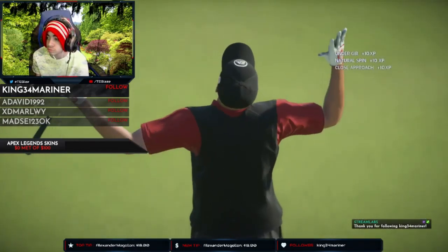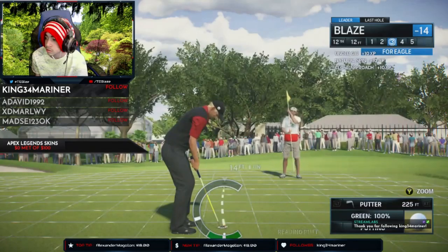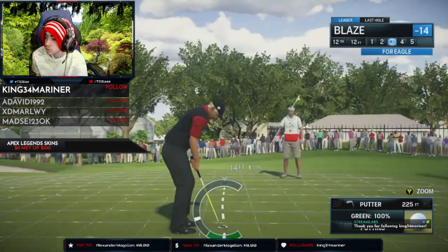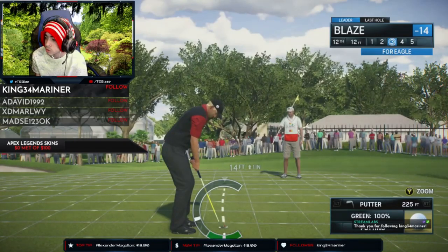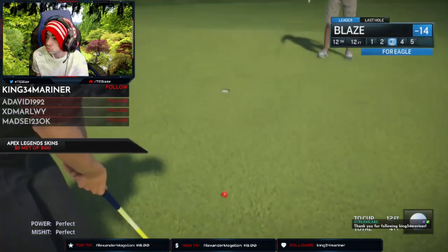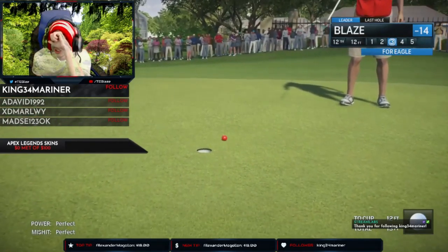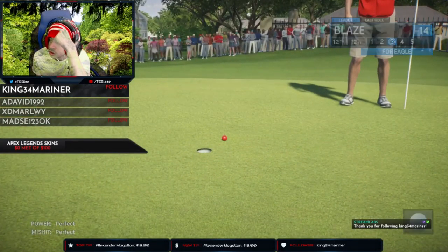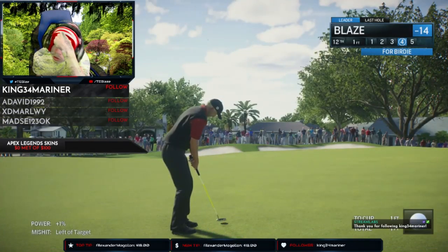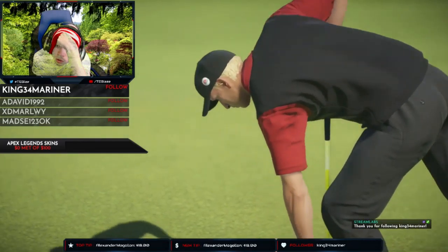Outstanding strike right there, right off the center of the club face. And a good chance for birdie. 12 feet still to go. Oh my God, I should have moved to the left. That was a good looking putt, just not falling right now. Sadly, he's going to be disappointed. You don't want to let this one get away. This is about concentration and focus at this point.